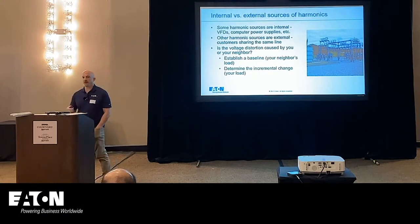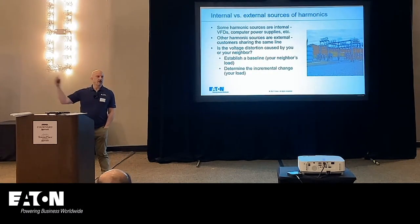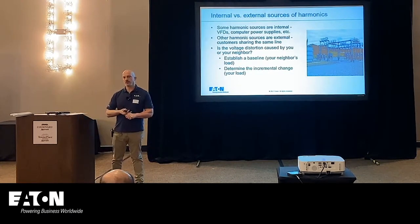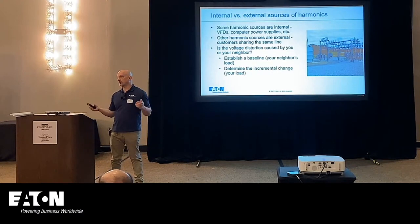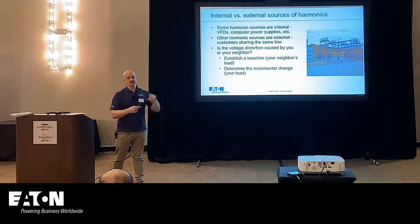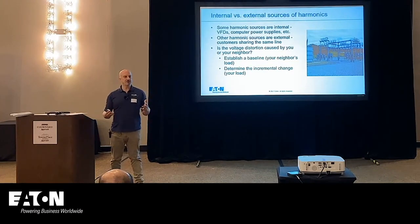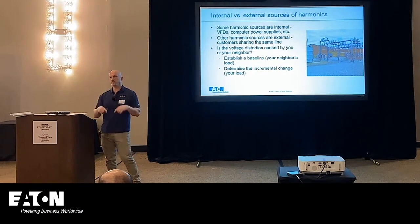And if we're talking about us versus our neighbor, that's important to know. There's a thing they say in the standard called a point of common coupling. The point of common coupling is where me and my neighbor come together, and if I'm sending that current out onto the system, screwing up the voltage on the utility system, who's going to take responsibility for that? Well, the utility is going to enforce and say, you are. You're going to do that because it's your fault. You're screwing up your neighbor.